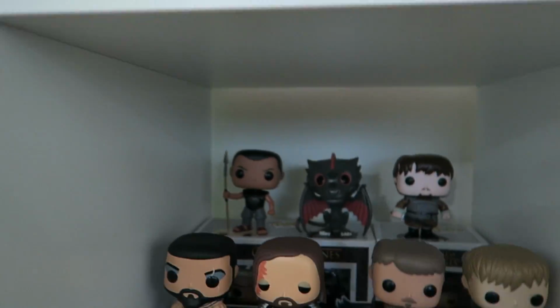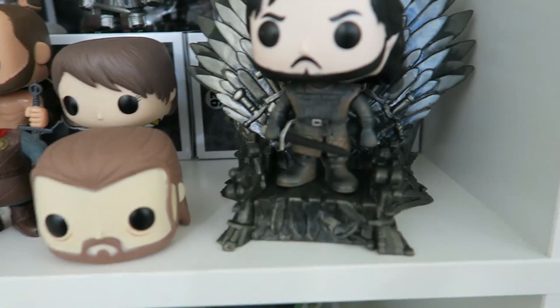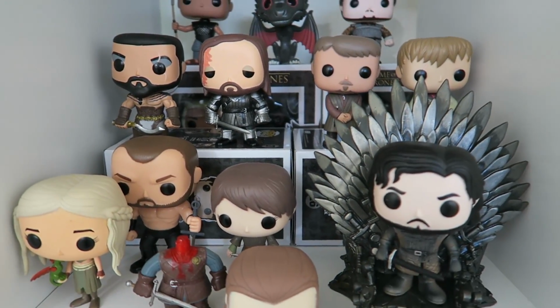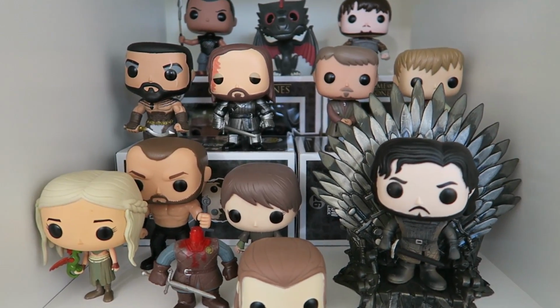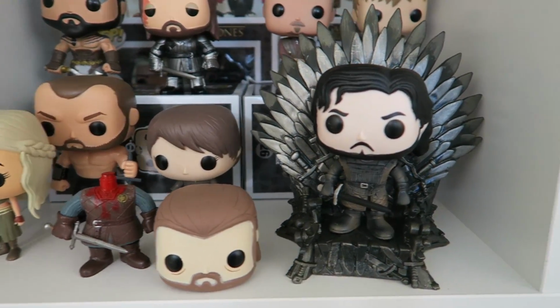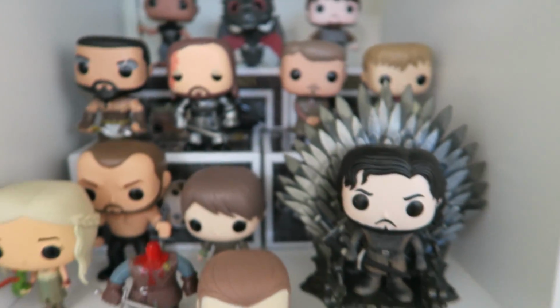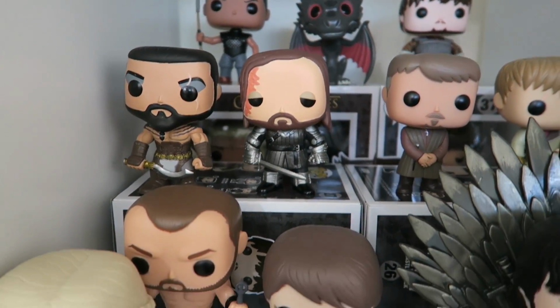Below that, onto the next row, is Game of Thrones and Jon Snow up in your face now. These aren't all of the pops we have for Game of Thrones. I kind of had to scale back a little bit to make room. But I gotta love that Iron Throne. You gotta have Jon Snow on the Iron Throne. You have to. And a little look, you got Peter Baelish, you got a bunch of the Game of Thrones characters.